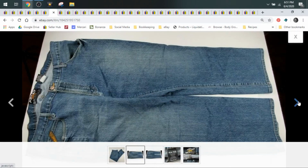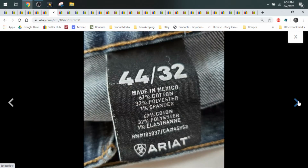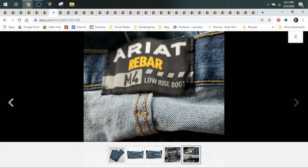This is an example of a brand that I decided to try. I found them at Goodwill. I paid $6.99 for them, and I'd do it again. So that tells you guys this is the brand you want to pay up for, and you want to have your eyes open for them.